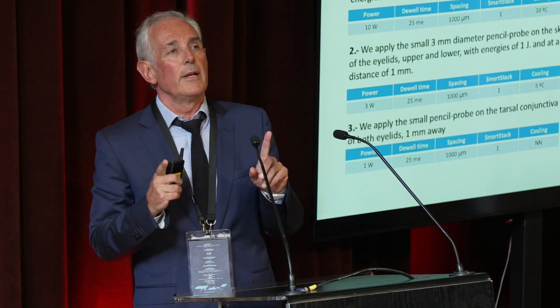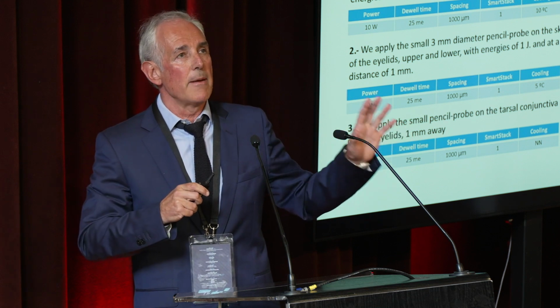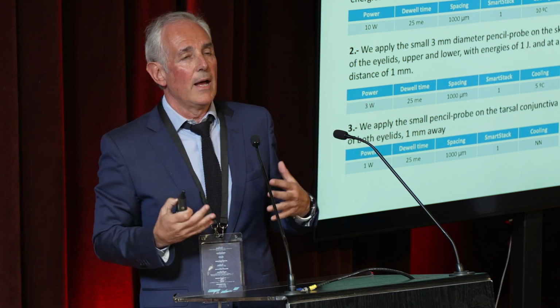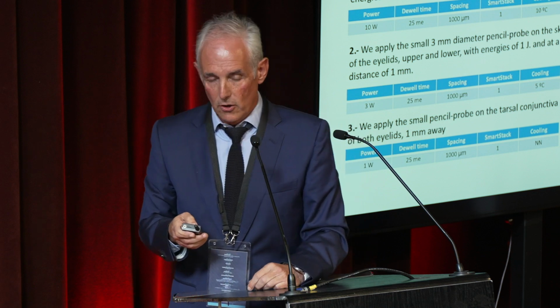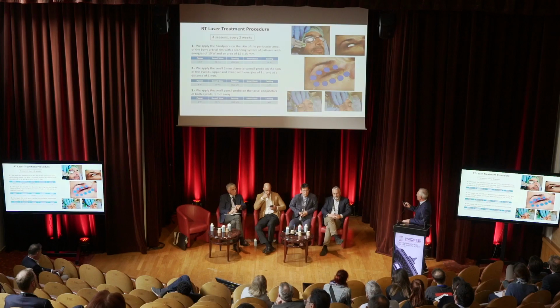Remember that we are talking about another technology, the laser, that is completely different from the IPL. So it's not comparable, both technologies. Of course, one can complement the other, but in this case, the technology is another story. So here is the spot that we use when we apply the small handpiece on the eyelids.